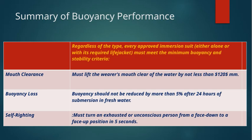Let's take a moment to review the key buoyancy and stability criteria for approved immersion suits, regardless of their type. First, mouth clearance is essential. It's a safety feature that ensures the wearer's mouth stays above the water line. The suit must lift the mouth at least 120 millimeters clear of the water, providing enough space for breathing and reducing the risk of inhaling water. Next, buoyancy loss is a critical factor. After 24 hours of submersion in fresh water, the buoyancy should not decrease by more than 5%. This ensures the suit maintains its protective qualities over time, even if someone has to stay in it longer than initially expected.